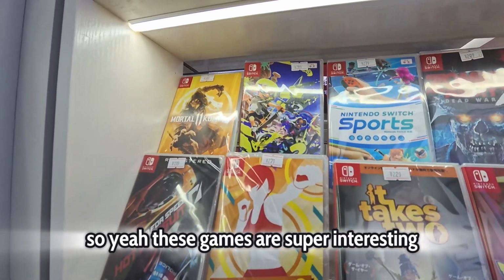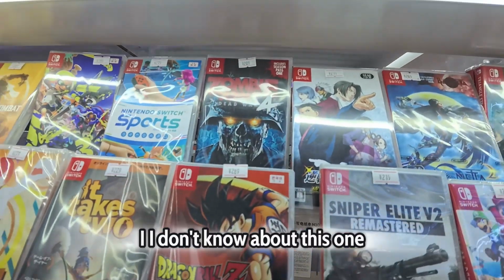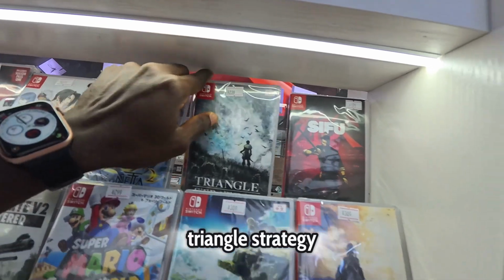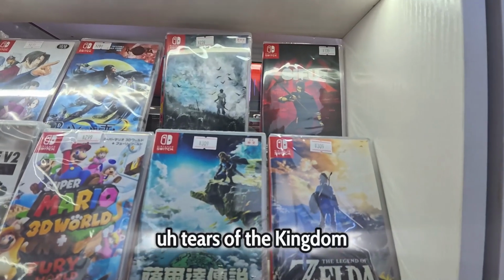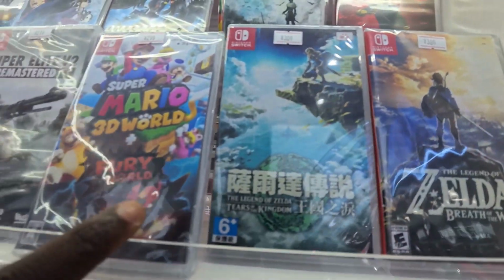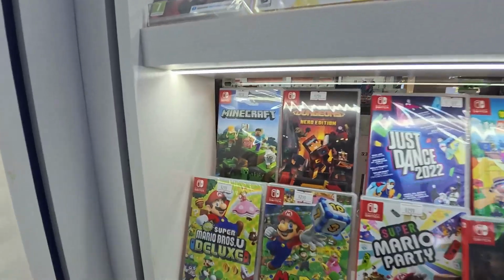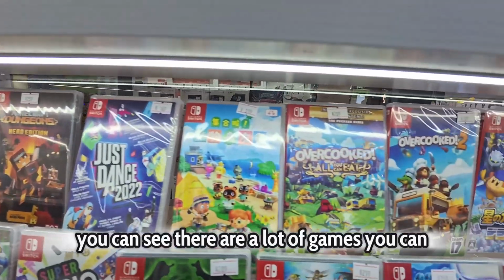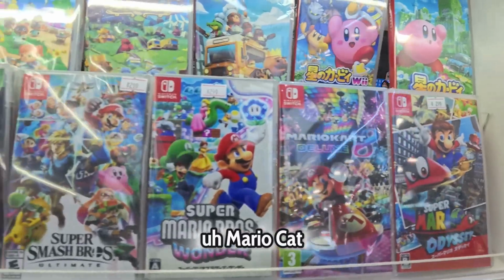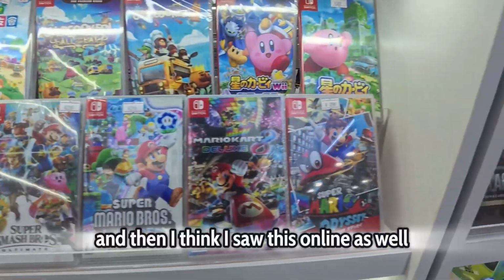So yeah, these games are super interesting because what's this? Zombie Army Dead War. I don't know about this one. I do know about this one, Triangle Strategy. And then, oh, this is the new Zelda, Tears of the Kingdom. Anyone who loves Nintendo would know this game. I already have this one. I did have The Walking Dead, but then I'm playing it because I think this is Minecraft. So you can see there are a lot of games: this is Overcooked 1, Overcooked 2, Mario Kart, all the different Smash Brothers, Super Smash Bros, whatever. They're all here.